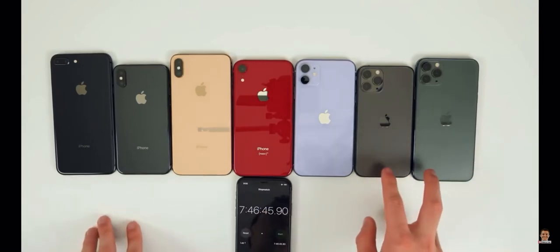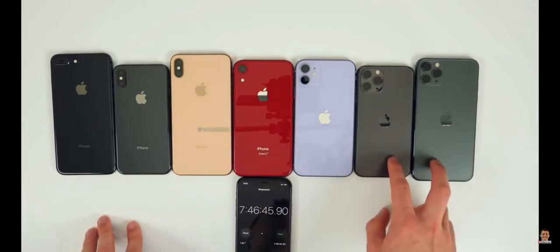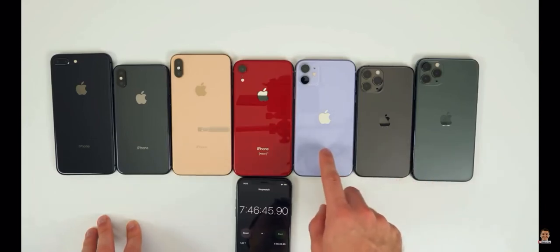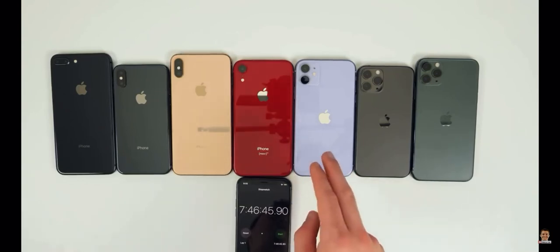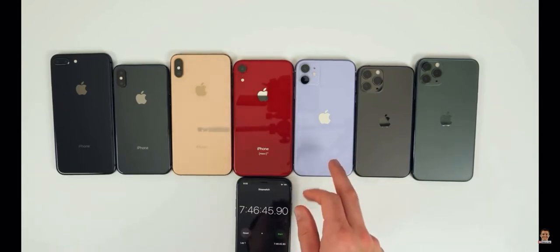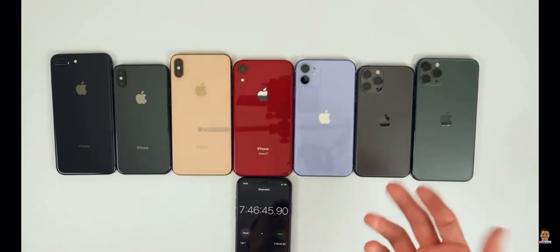And by the way, an update on the heat. The heat was only coming from the iPhone 11. The Pro models did not get as hot as the iPhone 11. This was by far the hottest phone at the end when it died. So I'm not sure if I have like a defective model and it's just mine. Let me know down in the comment section below if you have an iPhone 11, if you notice it getting hot after charging it or just after using it for a while.